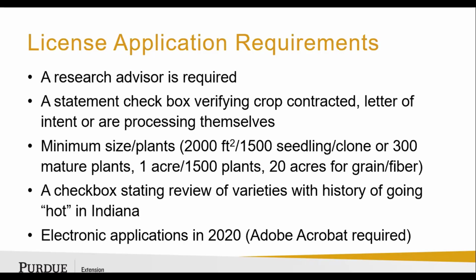There's a little statement checkbox to verify you have a contract for your crop, whether that's a letter of intent or an actual contract, or you're processing it yourself. We don't need to see that verification. You just have to check a box, and we're holding you to your word, and hopefully you have it sold, because that was a serious issue for us as well as growers in other states.